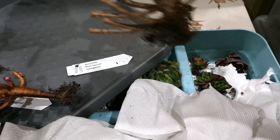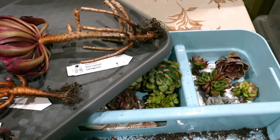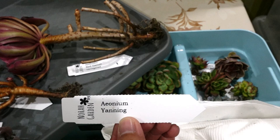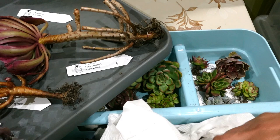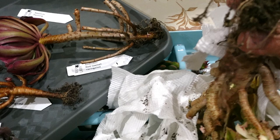Okay. Now, red garnet. Now last, but not least. Oh my lord, I'm gonna be busy, busy, busy. Now this one, Aeonium yawning. And I am yawning because it's 2 o'clock. But still, I am smiling instead of yawning because I'm opening a yawning. Aeonium yawning, and this is big as well. Oh my goodness. I took all her mother plants. I'm gonna cry. Nora, you are so generous. Okay, I paid for it, but still, she's still generous.